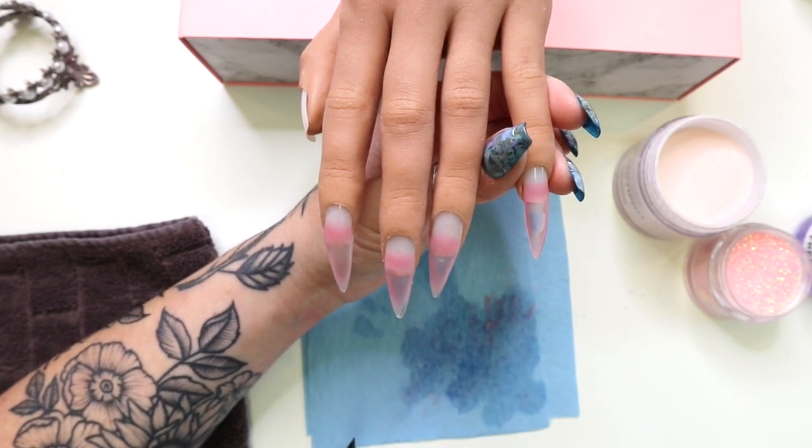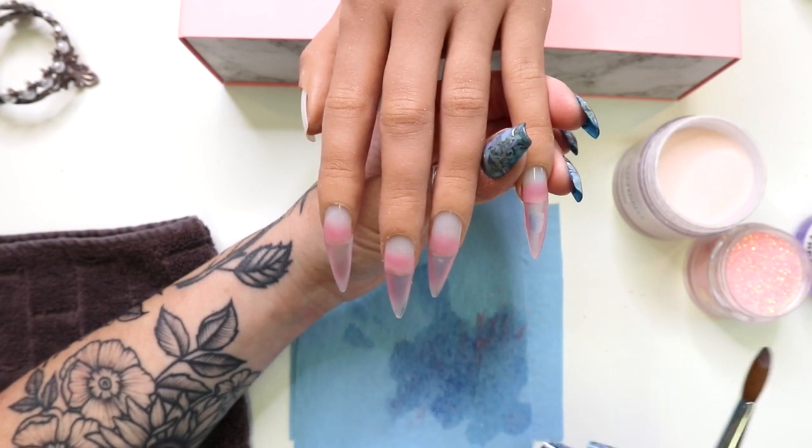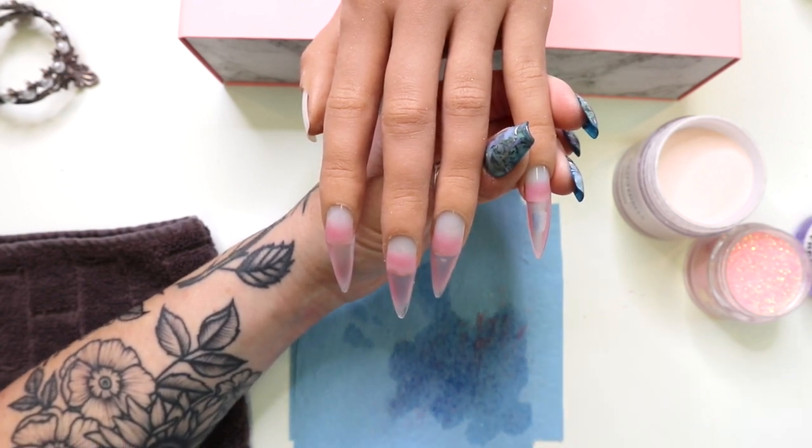So in case you're wondering, I've added a towel here. There's a fresh tattoo on the other side of my arm, and I just didn't feel right about laying it down on the table.